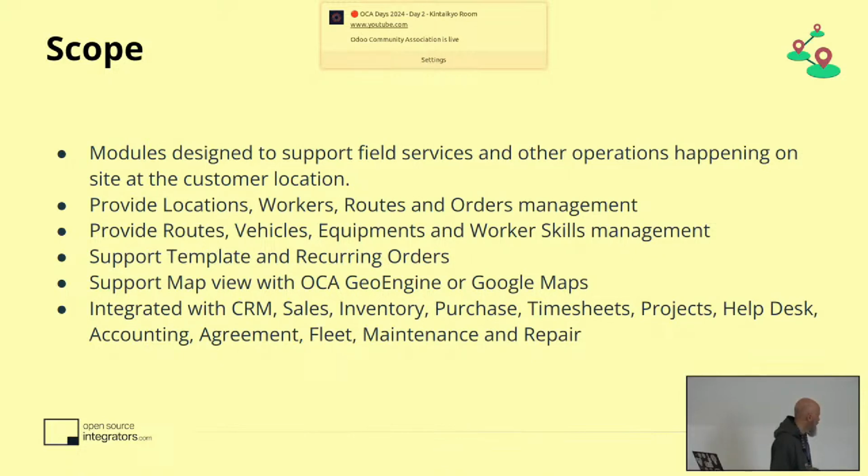We support maps, map view with the OCA Geo Engine, but also Google Maps. So those kinds of people in the field, they have a dispatcher in the company facility, and they need the tools to locate where people are. And the typical requirement there is you get a call from a customer, my internet is down. Who is the closest, most available with the equipment in the vehicle with the skills? So we can filter by all those dimensions and give them right on the call, like, yeah, we can have someone within 20 minutes, or someone is finishing the job and can be on site within the next hour.